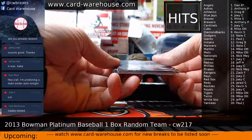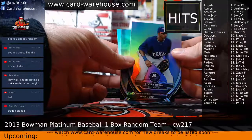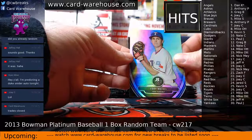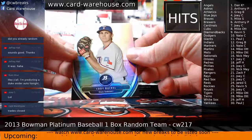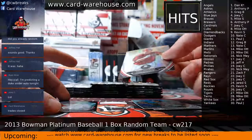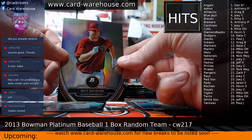I really like the way these cards look. It's one of the reasons I went in for another box. So Lewis Brinson for the Rangers, Adam Jones for the Orioles, Cody Buckle for the Rangers. Oh yeah, I moved the camera over here. Let's move the cards over here. I'm just gonna move the whole setup a little bit. And I will penny sleeve it at the very least all the refractors. Matt Davidson for the Diamondbacks.